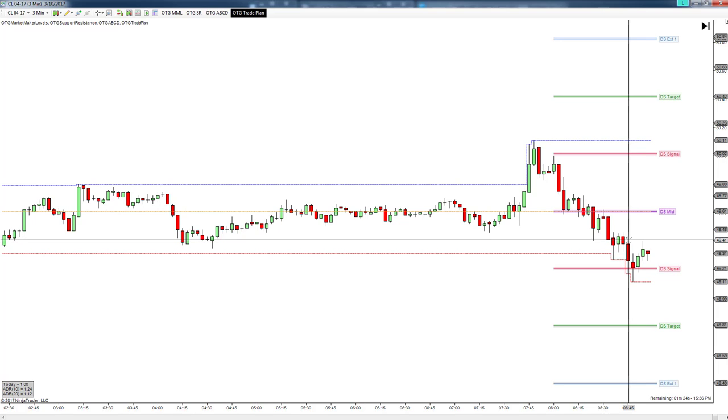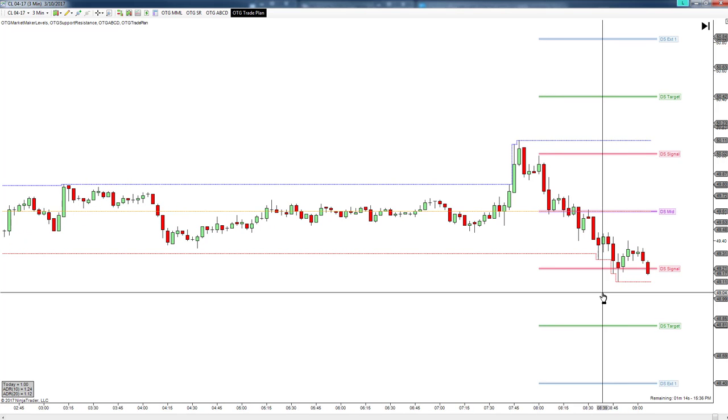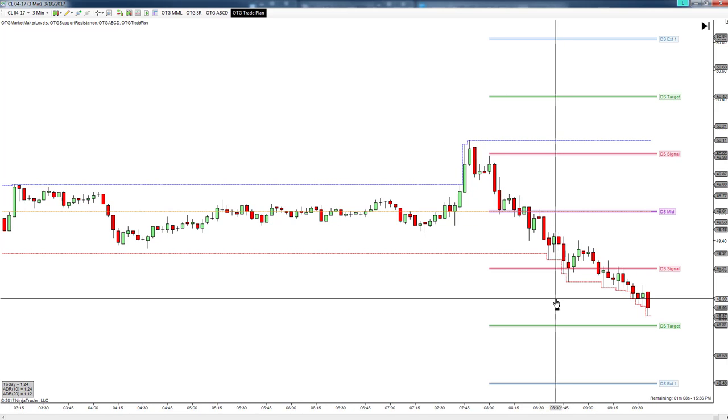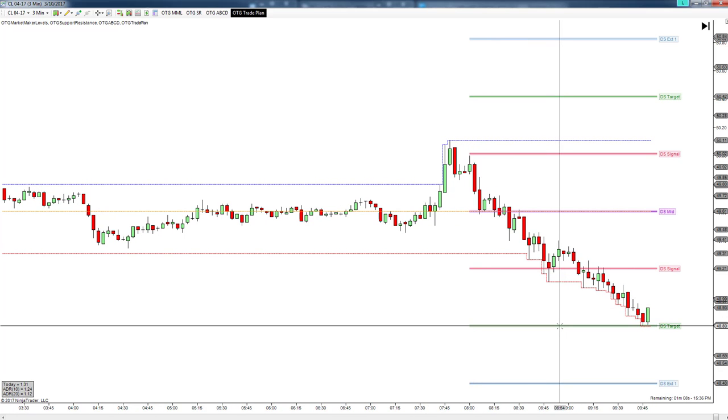And of course, I get stabbed out right here. My trail stop was 39, and I get stopped out right here at 40. So the market then moves and rotates around and around and makes a little jab step lower, and eventually comes all the way down into the target to the tick.